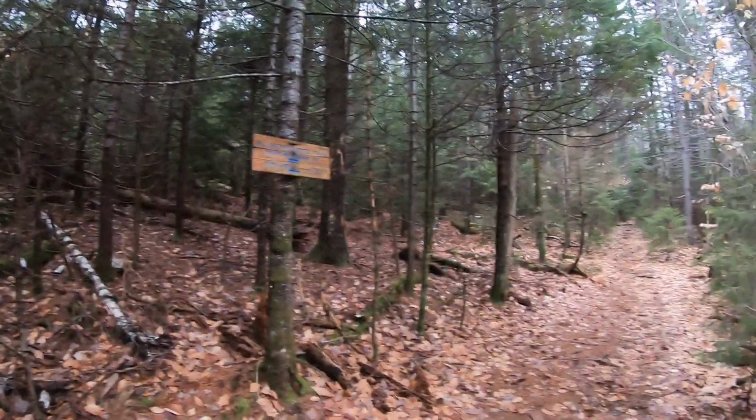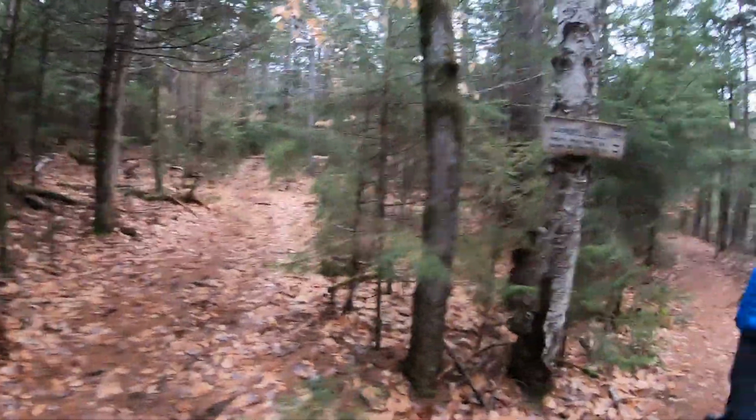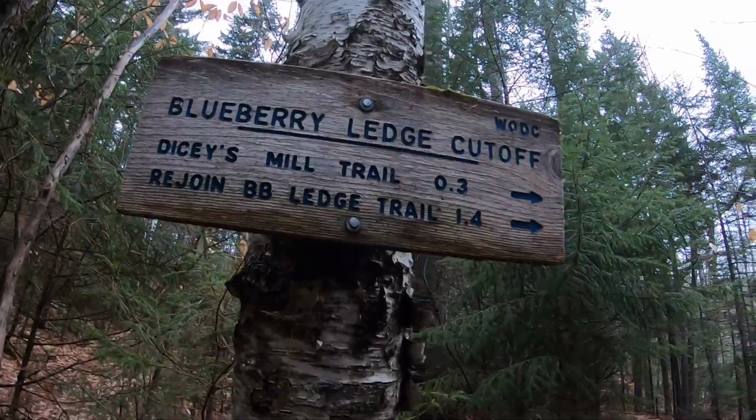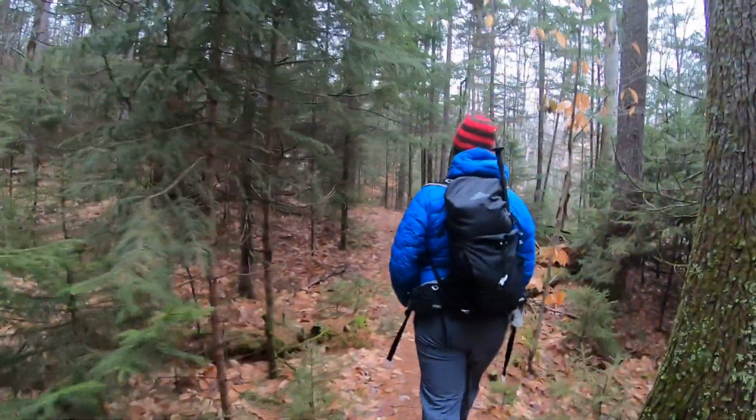So right here, we are gonna get off the Blueberry Ledge Trail, and we are going to take the Blueberry Ledge Cutoff here to save us a little bit of distance.